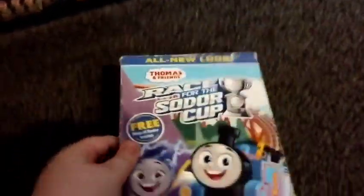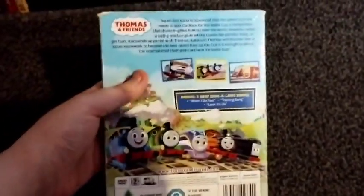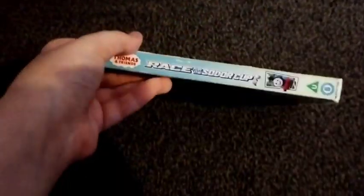Here's Race for the Soda Cup, with a free map of soda inside, or brand new animation. Most people don't like it, but this film is really good. I know, this film's really good. Even for a Thomas fan born in 2012. Here's the spine, the back, the other spine. Same thing.